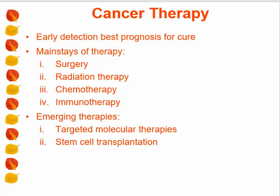Immunotherapy is more targeted. It goes after the specific markers, and that's a good thing. These targeted molecular therapies are really even better because you're going after specific markers that are on the tumors. Stem cell transplantation is often something that people are looking at, and it's like, okay, well, let's replace these damaged tissues. Let's compete with the tumor, and those sorts of things.